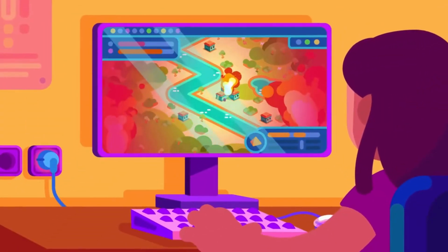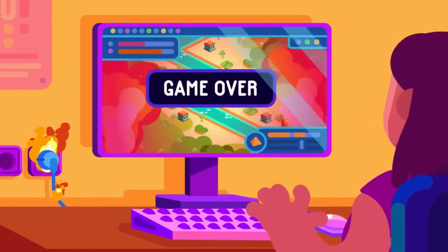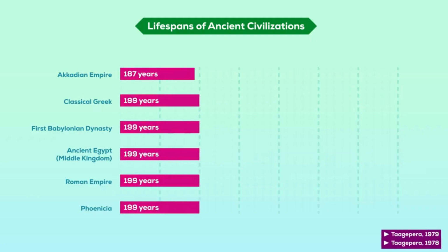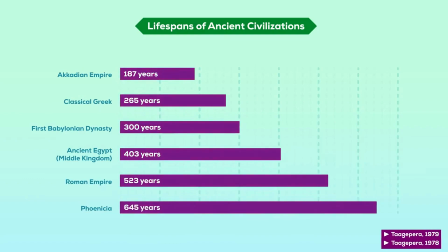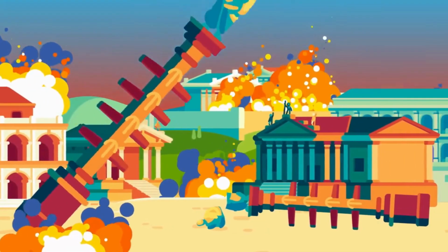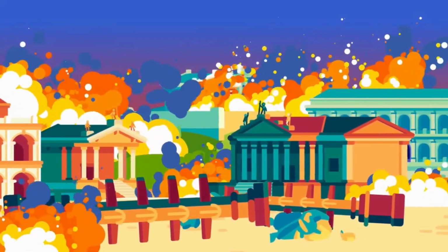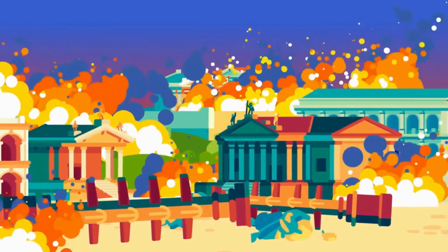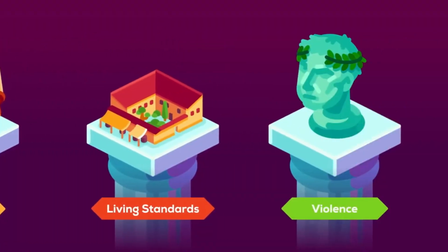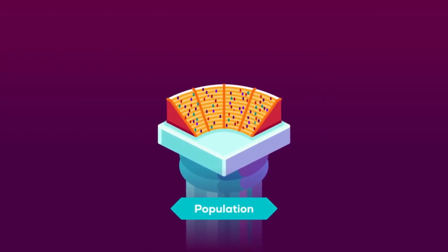Which makes it a bit concerning that collapse is the rule, not the exception. Virtually all civilizations end, on average, after 340 years. Collapse is rarely nice for individuals. Their shared cultural identity is shattered as institutions lose the power to organize people. Knowledge is lost, living standards fall, violence increases, and often the population declines.